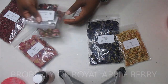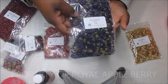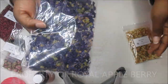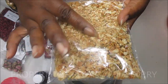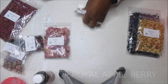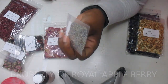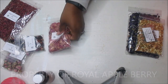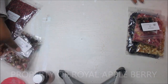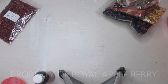But anywho, I got some dried peonies. I got blue mallow. Isn't that gorgeous? That's such a brilliant blue. I love that blue. And then I got some jasmine buds right here. So, you'll be seeing a lot of botanicals. Oh, and they gave me a free packet of my favorite, lavender. You're going to be seeing a lot of botanicals on my soaps just because I think they're gorgeous. They really, really are. And I'm just going to get right into it.